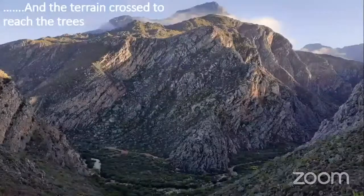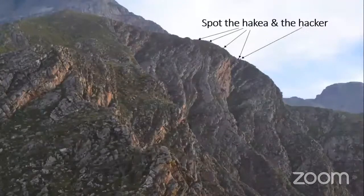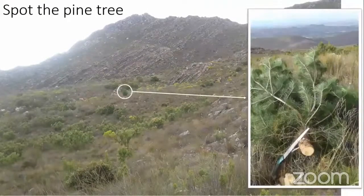And then on top of that is the magnificence and the challenge of the terrain that one covers in order to reach these trees. Here we can see a single pine tree, and this one, not a particularly large tree, but it's one that took me at least 2 hours to reach. And there was immense satisfaction there knowing that here is a tree that could have grown up to produce thousands of seeds, which potentially could have spread across these slopes.